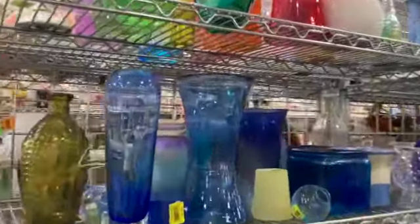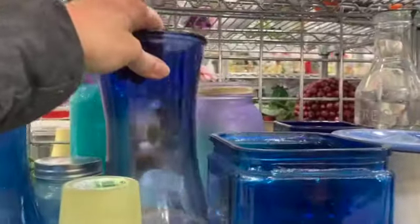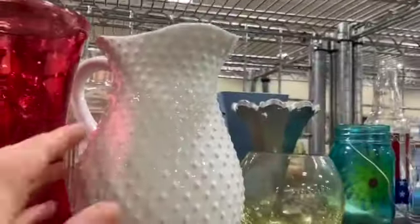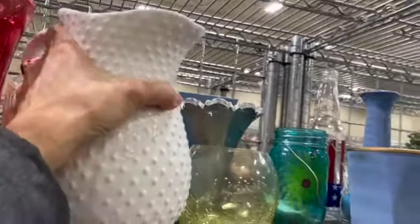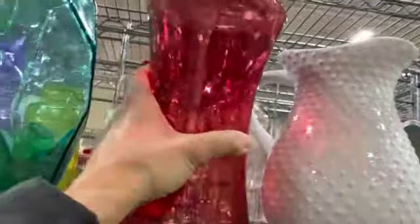There's a lot to look at in the glass aisle. Lots of vases and ceramic and glass here. Most of it seems to be rather new. Did notice this white hobnail pitcher. I thought it might be older, but nope, it turned out to be 1-800 Flowers or Teleflora or something like that. This is a pretty cranberry color.